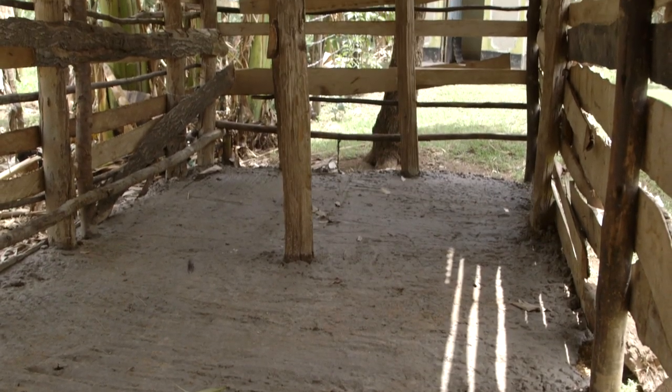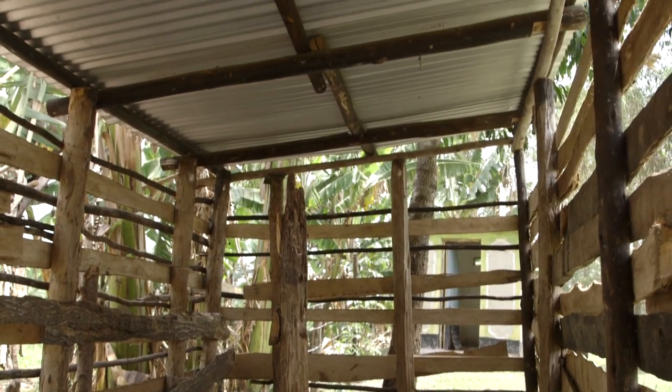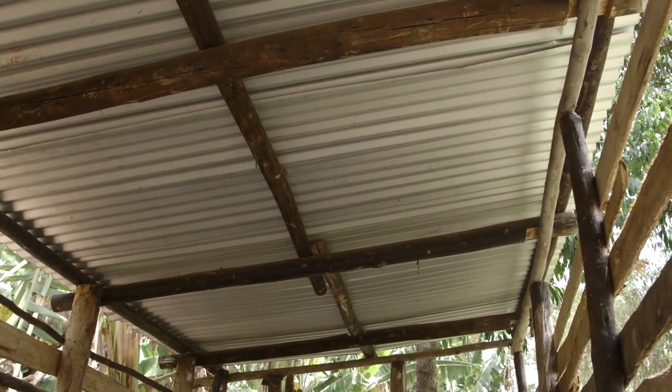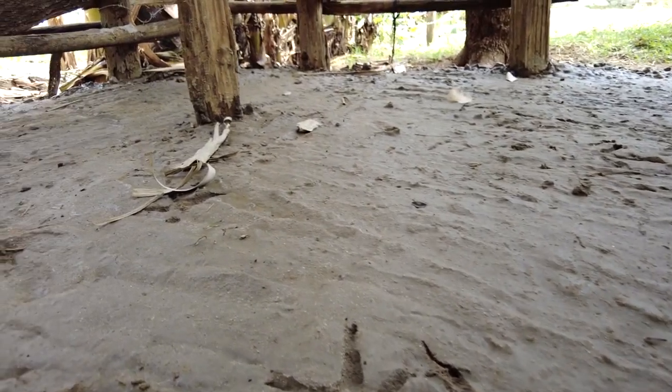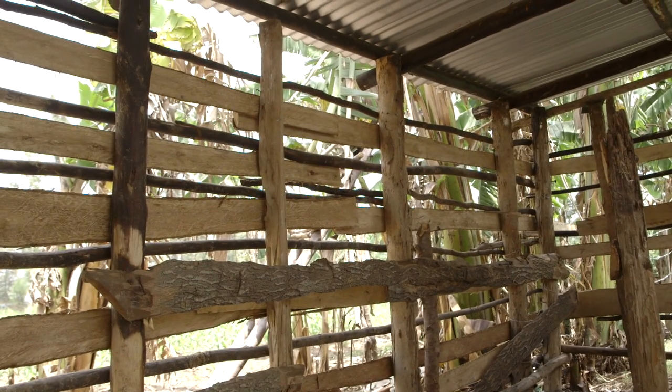Before I go on to the next story, let's see the cowshed progress. Oh, it's looking really good. The roof now has a proper cover so that the cows keep dry, and the floor has been leveled nicely, so it should be easy to clean and the cows will keep healthy.